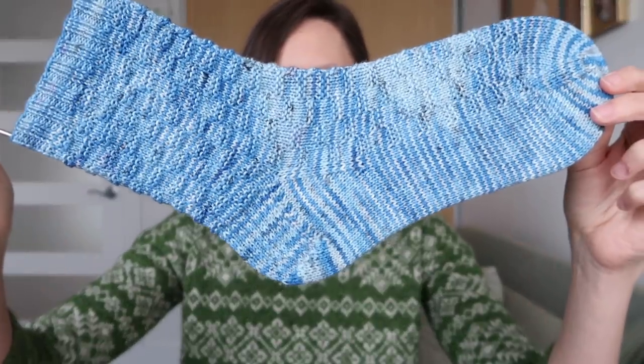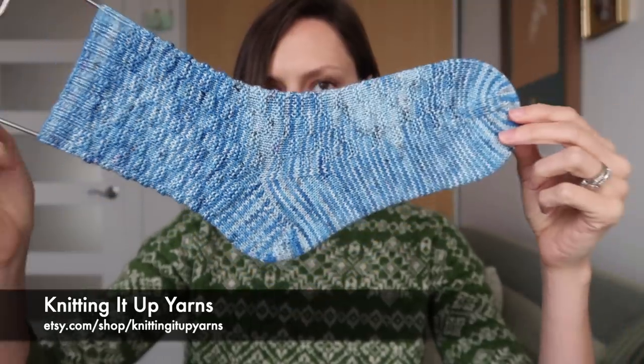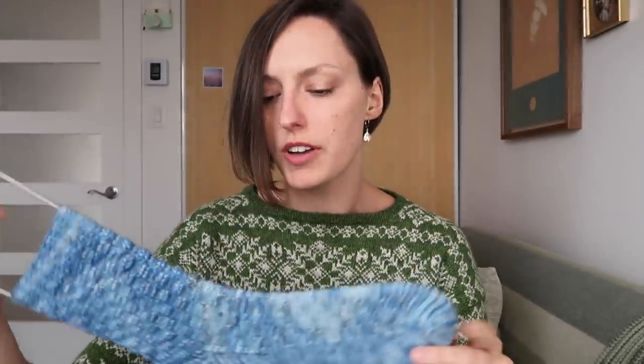I am knitting mine with yarn from Knitting It Up in her Monkland base, which is 85% superwash merino and 15% nylon. It's the Doctor Who colorway, which was a special one-off colorway she did as part of a collaboration with Tiffany from Twill Imprint. So Tiffany made a progress keeper and an enamel pin, and Annie did the colorway.